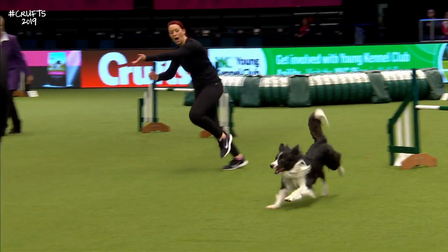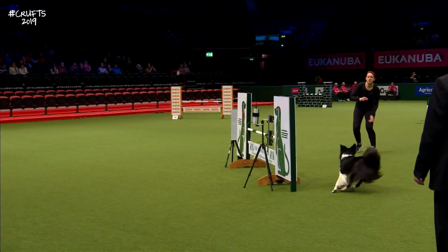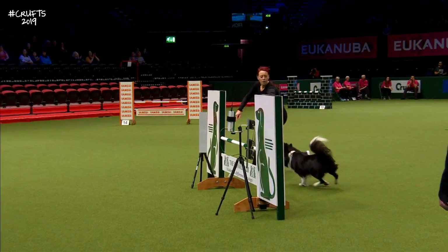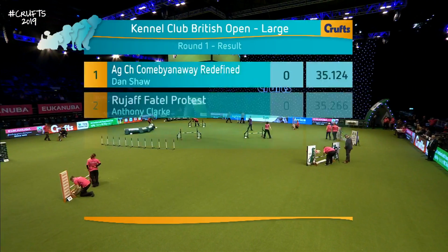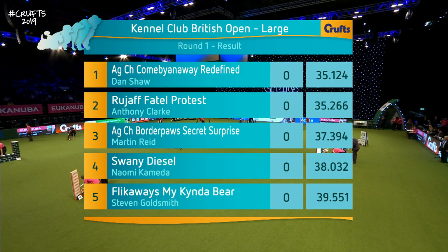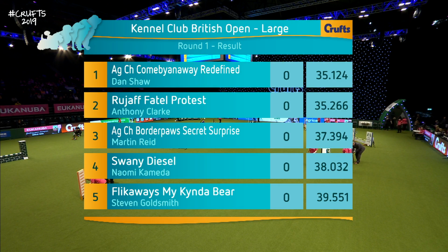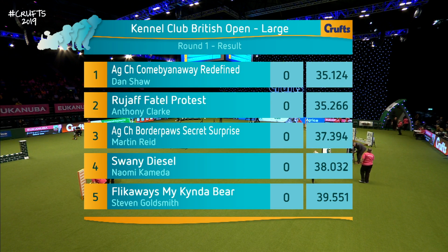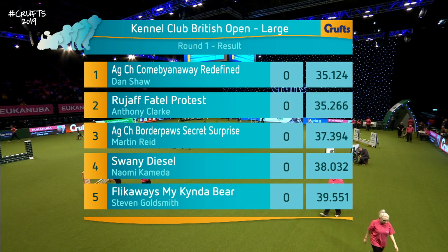Don't forget, plenty going on throughout the day in this arena as far as agility goes, and flyball. Crufts large team agility relay, that's on, well, it should be on after this if I remember right. There you go, 4-dog team relay, that's always exciting to watch. And this afternoon we've got the flyball, 3:15ish, there we are, quarterfinals. And it looks like we're good to go, fantastic.